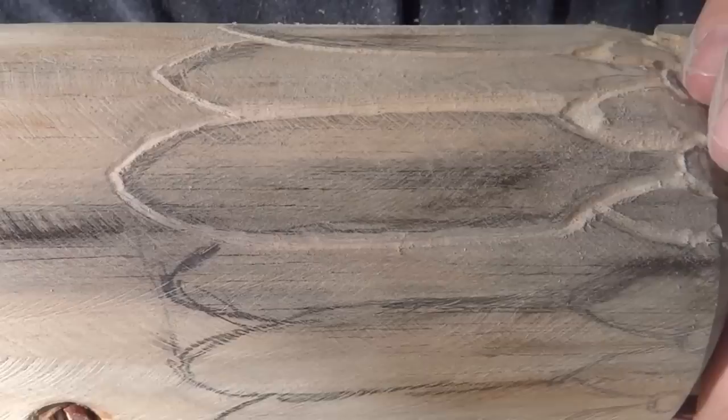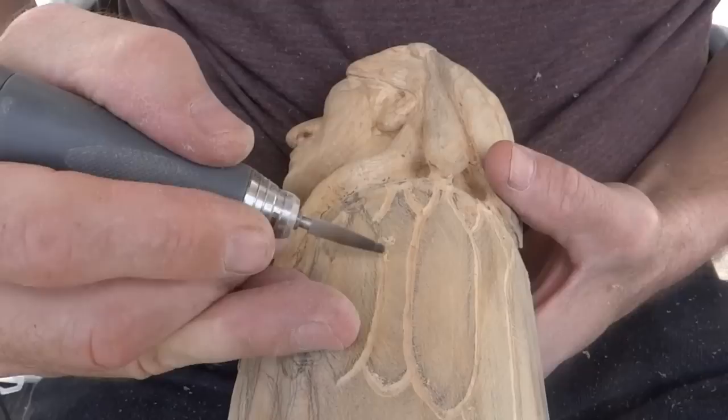Back on the carving again, I'm putting a lot of decorations on this young warrior. I must say it's been a challenge to try and decide just how I'm going to do it all.